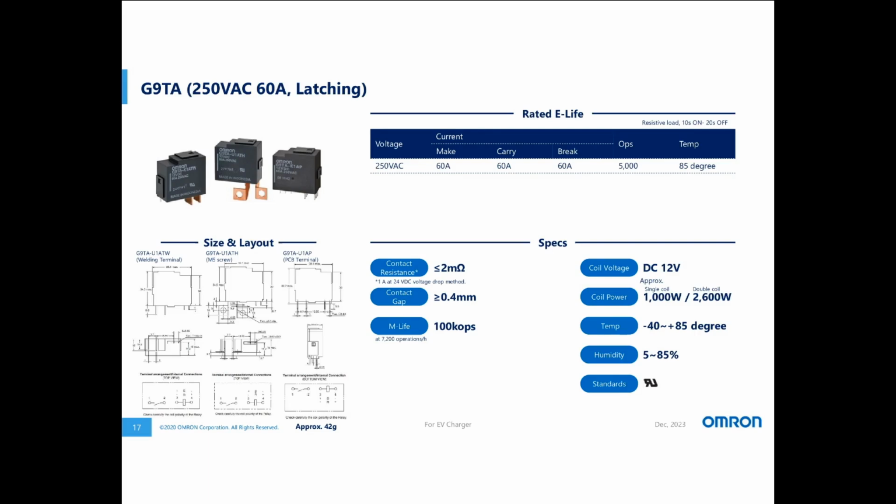Now, a double coil has two coils wound in reverse polarity. So one coil is used as a set or close, and the other coil is used to reset or open the relay. And I'd like to point out, you can see here from the G9TA, it's also offered in 3 termination types. We have welding terminals, M5 securing screws, and PCB mountable.